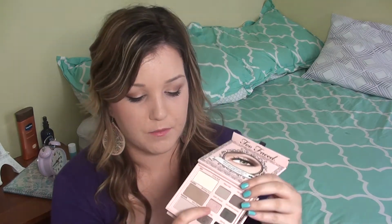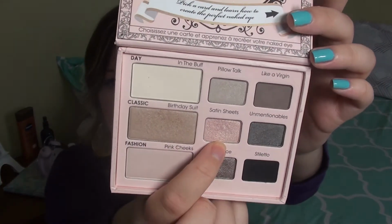Next thing that I've been loving is my Too Faced Naked Eye Palette. There's just a few shades in here that I've been kind of obsessed with. So one is Satin Sheets, which is a pinky color with a gold duochrome. I think that looks stunning on the inner corner. You get these flashes of gold and it looks really pretty.